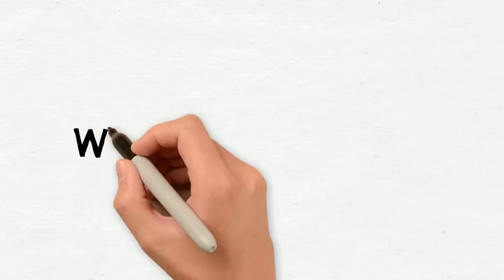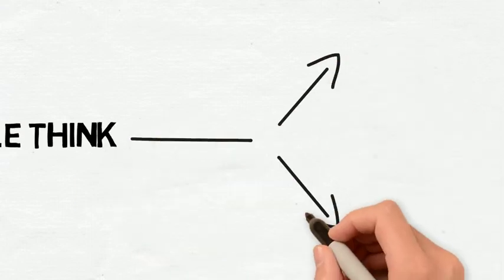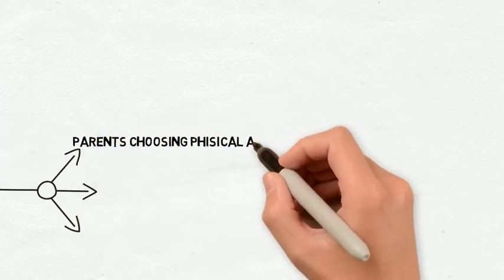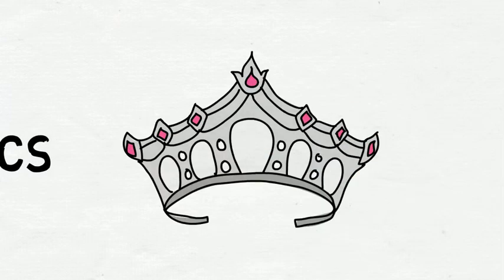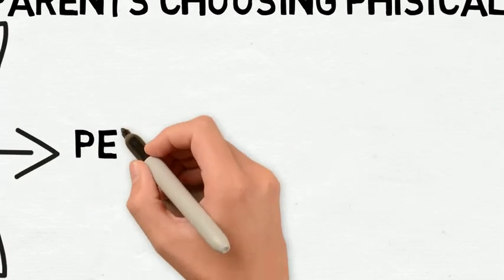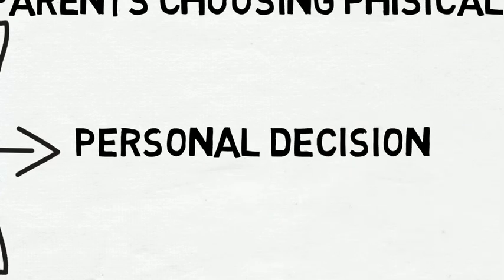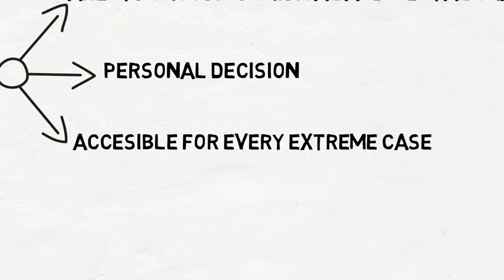What people think. Ethically, this method is very controversial because some people think that PGD can lead to parents wanting to design their baby and choosing different physical and mental characteristics. Since 1980, 25,000 families have used this fertility procedure. And what I think is that this decision is very personal, and each and every family should be able to choose to do it or not. But in really extreme cases and diseases, it should be accessible for everyone.